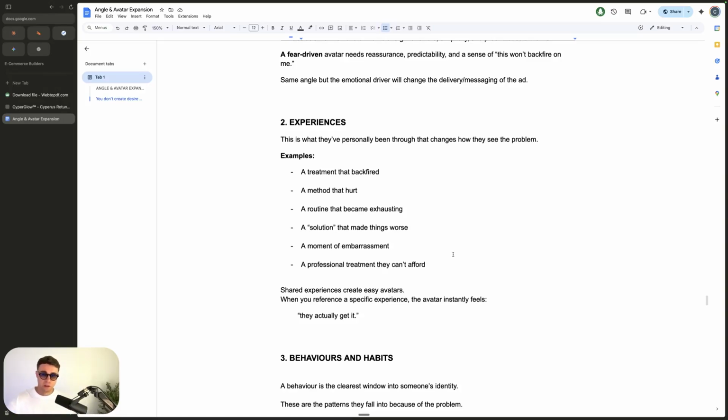A solution that made things worse, a moment of embarrassment, obviously on the first dates, or there was also another Reddit-based story where she was with her boyfriend and she had to bend down and tie her shoe, and then her top lifted up and it exposed her hairy back. So stuff like that. A professional treatment they can't afford.